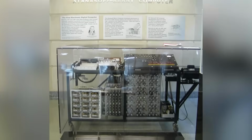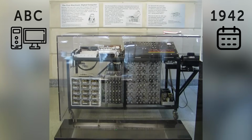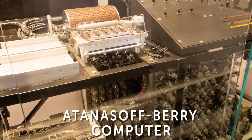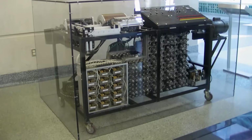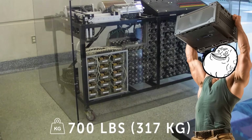You probably wouldn't get a lot of work done without your beloved computer today, but I can't tell you exactly whom to thank for this invention. The ABC from 1942 is one of the contenders for the title of the first computer. It's short for the Atanasoff-Berry computer, named after its inventors at Iowa State University. The ABC weighed over 700 pounds. Yep, yours must be way lighter than that.